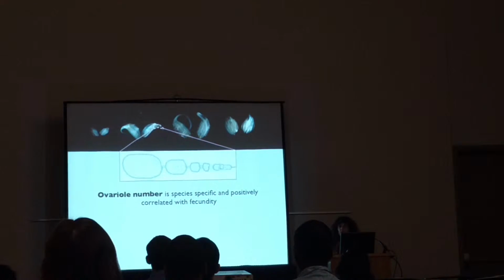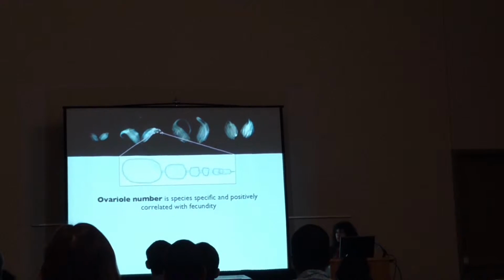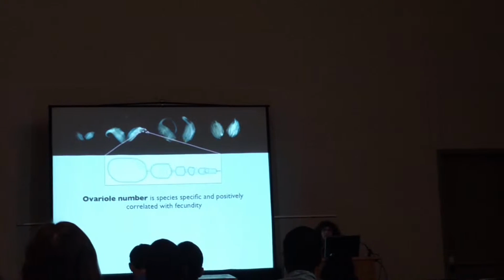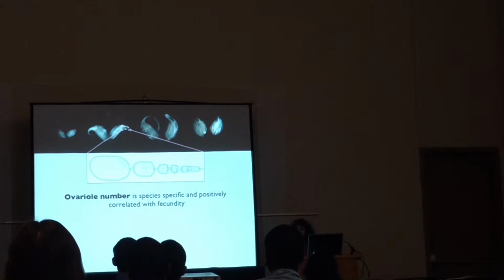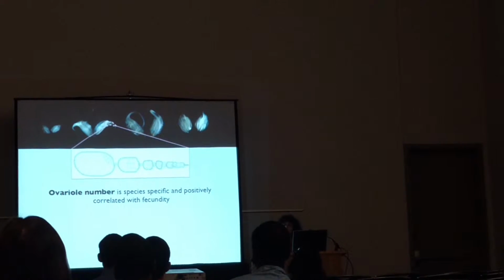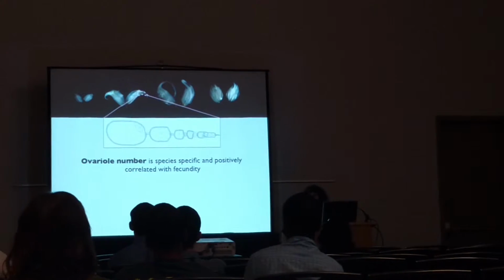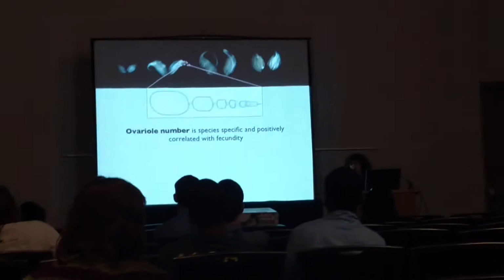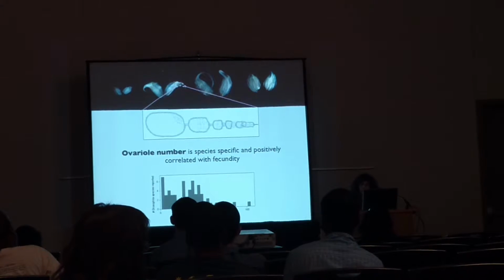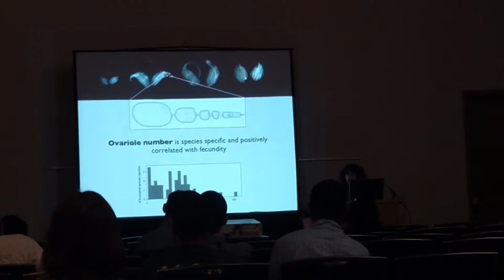Ovariole number is species-specific and genetically determined, and it positively correlates with fecundity. So you can think about them as egg-producing factories, and species that have more of them have the capacity to produce more offspring. You can also think about the fact that this could really lead to different life history approaches for the animal if it has very little reproductive capacity versus if it can produce 100 or 200 eggs a day. Within the genus Drosophila, the number that we currently know ranges from 2 to 100.